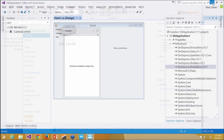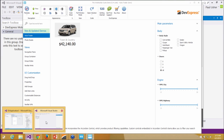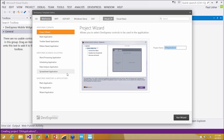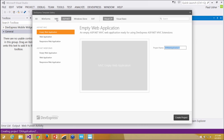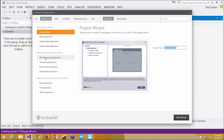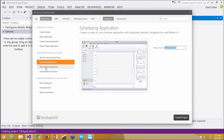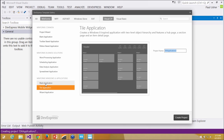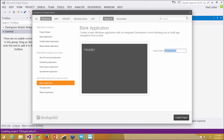While I've got Visual Studio available, I also want to just point out the new template gallery. So if you do File New and select the DevExpress 15.1 template gallery, hit OK, there's a new look and feel to the gallery, bringing forth all those different templates. Of course, I can just quickly switch between the different project types and, if necessary, bring up a complete solution, everything down to Winforms UI type applications. So that's quite nice as well.